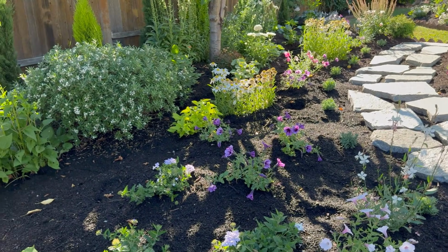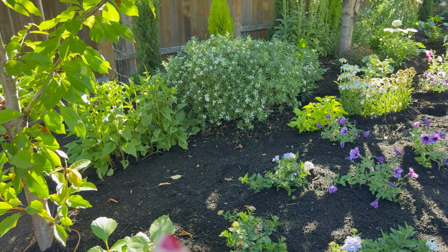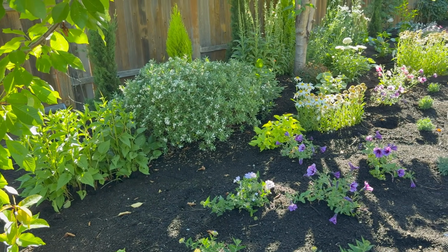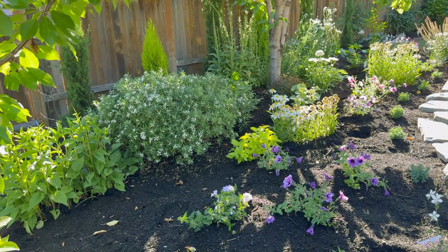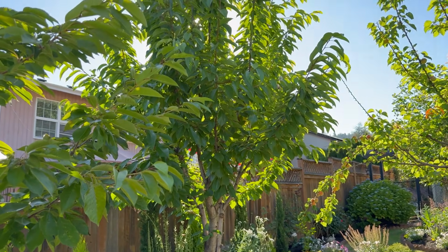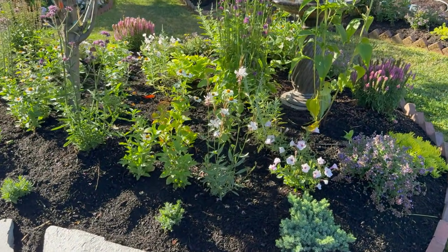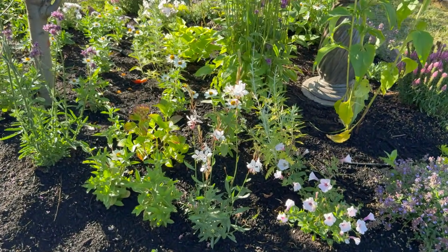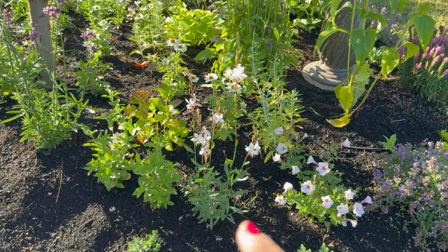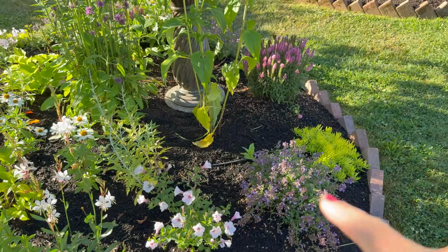In the back of this bed, I do have some black-eyed Susans that are coming back. And then I have a big Daphne bush that's just going out of bloom. And this is my cherry tree right here. And then just a lot of really pretty cottagey looking things. We've got that Gara that we had down front. Some more silverberry and nepeta over here.